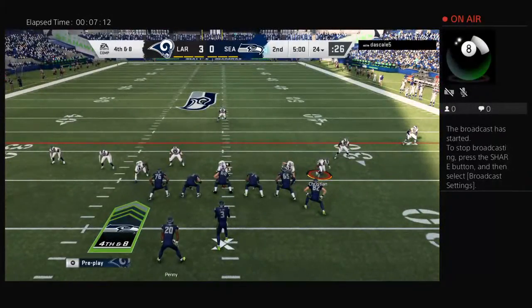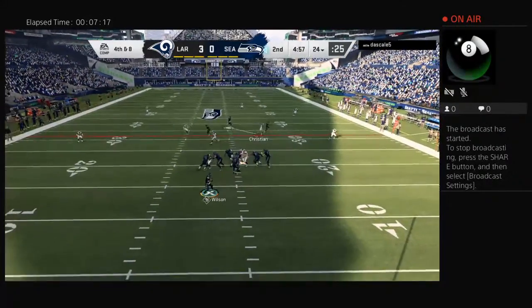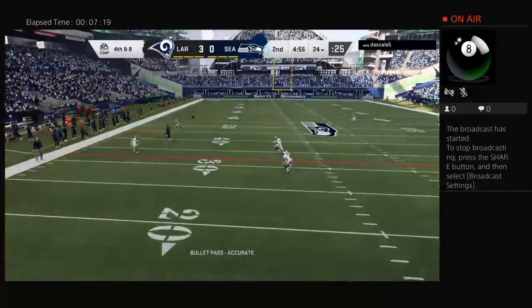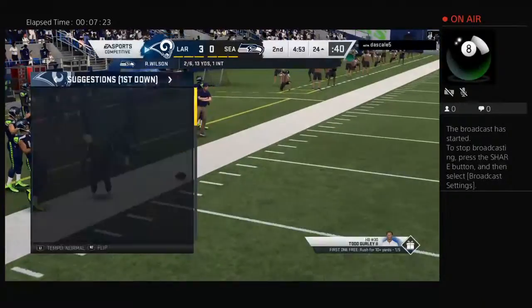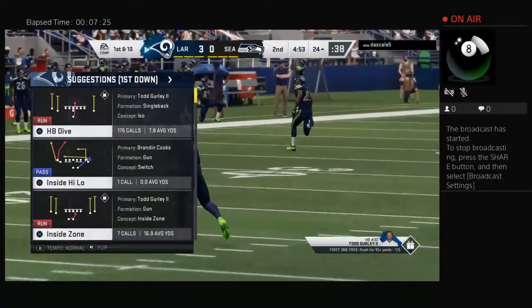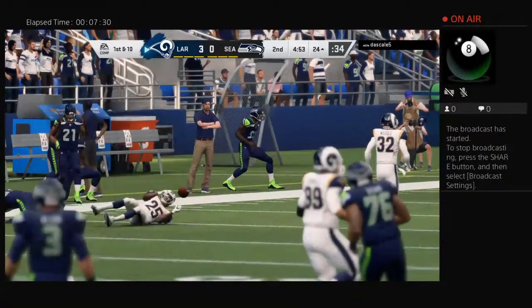They'll indeed go for it with Wilson. And this is going to be incomplete. So certainly an interesting call there to go for it. And that will force a turnover on downs.